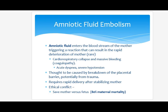The last complication that I'm going to spend some time on is the amniotic fluid embolism. So amniotic fluid actually enters the bloodstream of the mother, and that triggers a reaction that results in very rapid deterioration of mom, cardiorespiratory collapse, massive bleeding, coagulopathy. Sometimes these moms can end up going into DIC. So we'll be talking more about this in class, but those were the most important complications of labor that I wanted you guys to know about. The other one, of course, is the abruption. We talked about that last week, and we're going to cover that more in class.